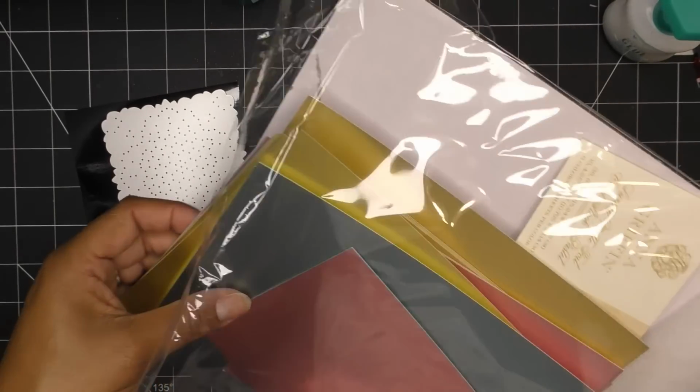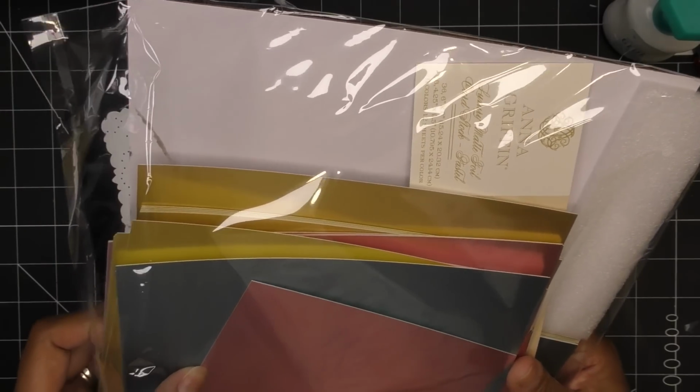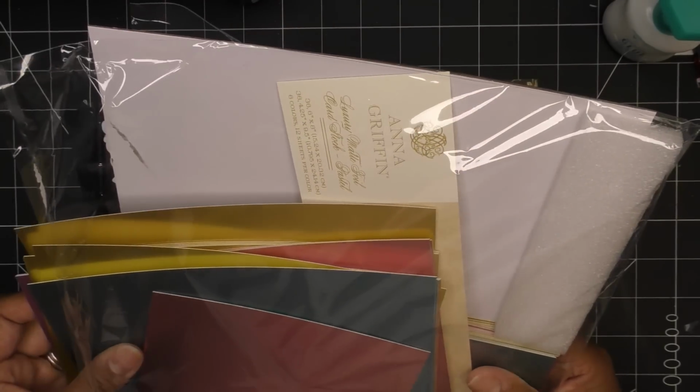This is the Anna Griffin matte foil cardstock, the auto ship, but I think they also had it individually later on at HSN. It might be sold out, but if it's there, I'll link it.